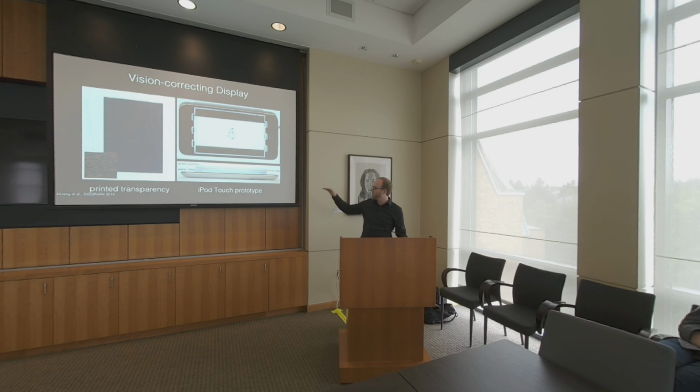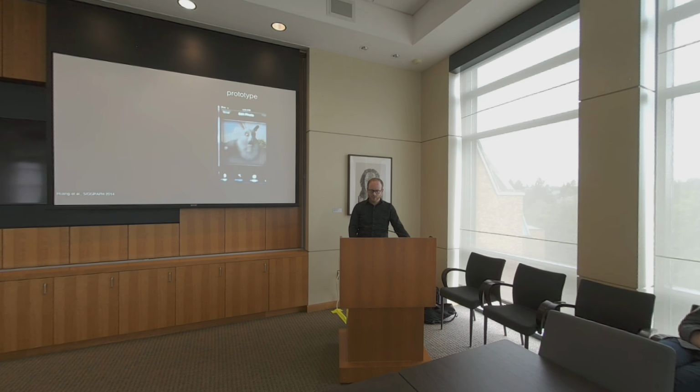So in this case, we actually built a light field display by just taking a parallax barrier, which is one of the easiest ways of creating a light field. You just lose a lot of light and resolution. You put it on an iPod Touch, and you can correct for the aberrations in the eye digitally in this display.